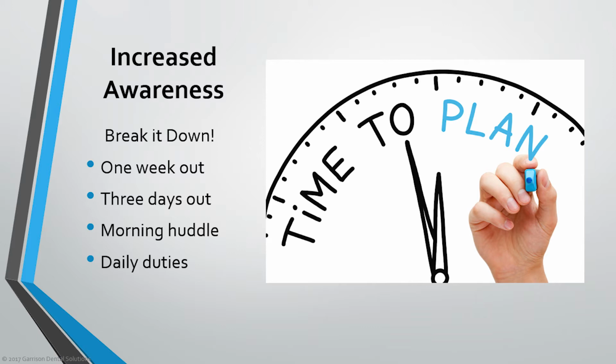If you do implants in your office, do you have the right implants? Do you have the right crown and bridge? If you do E4D or CAD/CAM crown and bridge in your office, do you have the appropriate stock of whatever you need to do? Look one week out for things that you might need to order or plan ahead for.